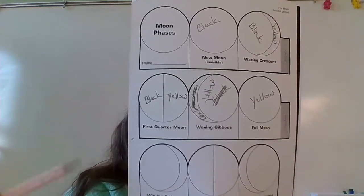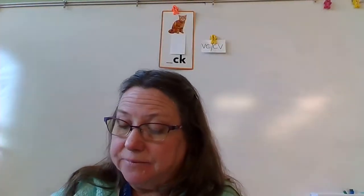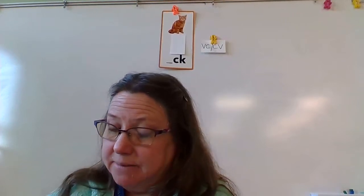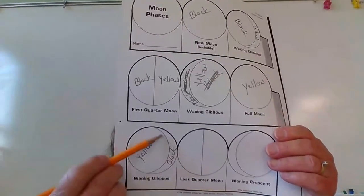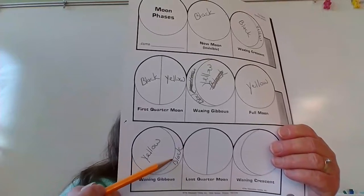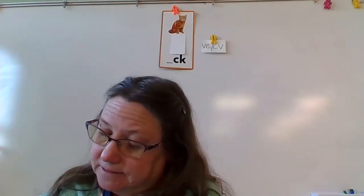Okay? Then let's drop down to the third row. On this one, the big part is still yellow because it's the biggest, but that black is starting to creep in. So the black makes this part of the crescent. Now the black is starting to take over. Okay? Then the next one.